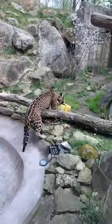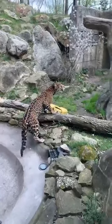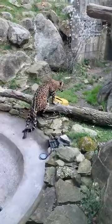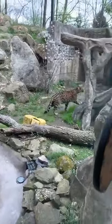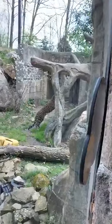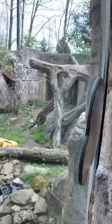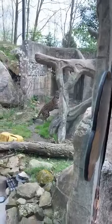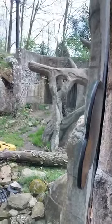So James wants to know, how often does she get a checkup? She gets a checkup once a year with our vet staff, and then every day when we're working with them, the keepers, we do training with her, and we just try and get eyes on her and make sure there's nothing out of the ordinary with her. She works well with us and our vet staff, so if we were to see something out of the ordinary, we can call our vet staff over and they can take a look at her.